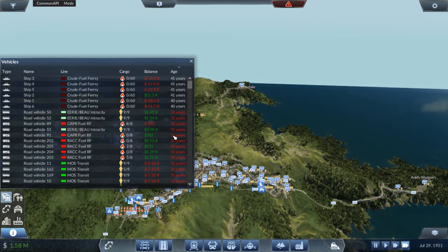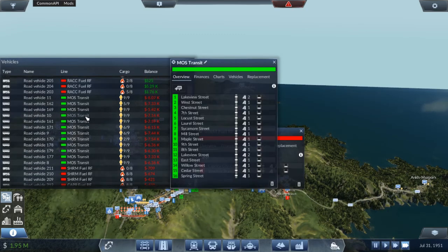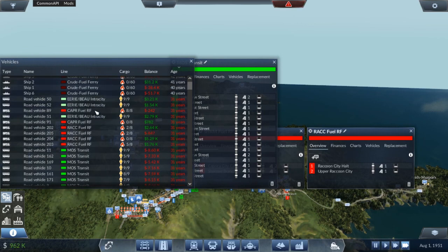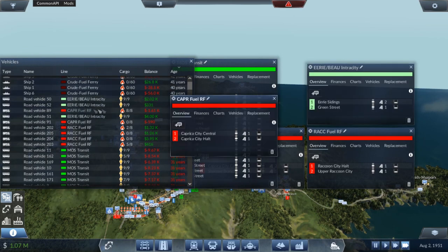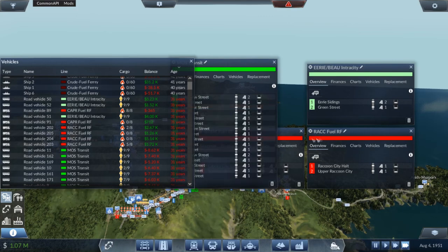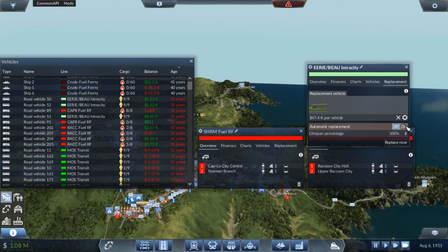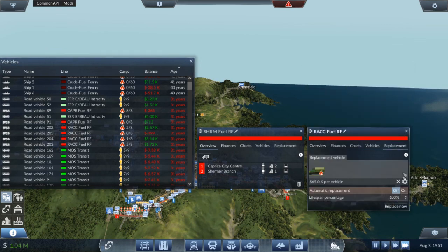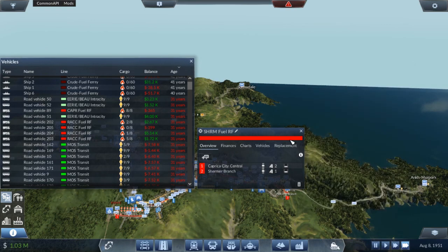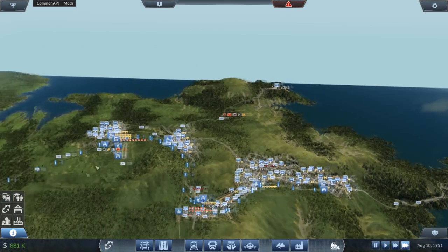Let's go ahead and take a look at this stuff over here. We've got some stuff that actually needs to be replaced. It's costing us some money. So let's do this and this and this and this and this. Right. So you're going to be turned on. Why aren't you guys turned on? Why isn't the replacement turned on? That's very odd. Alright, so there's that and that.